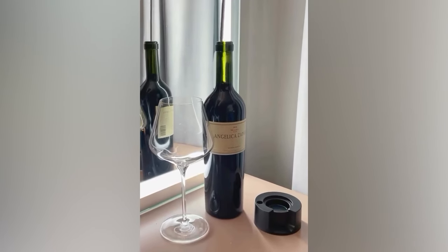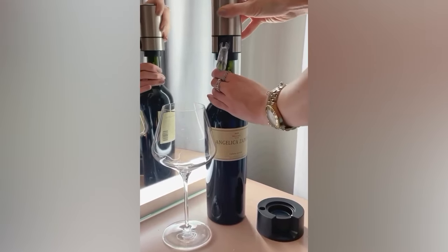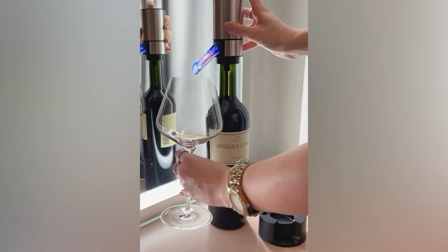Yes, I'm an alcoholic, but I can't be bothered to pour my own wine. Do you have a solution for me?